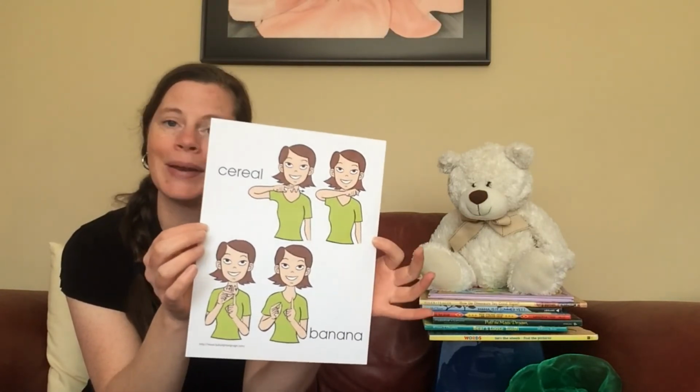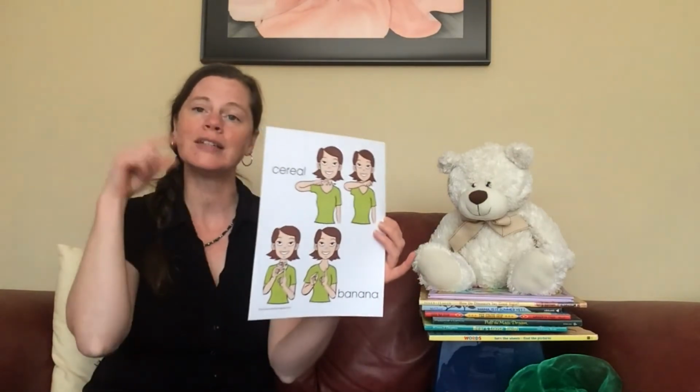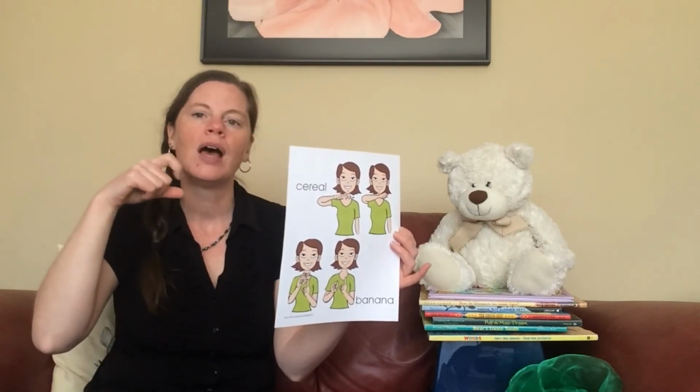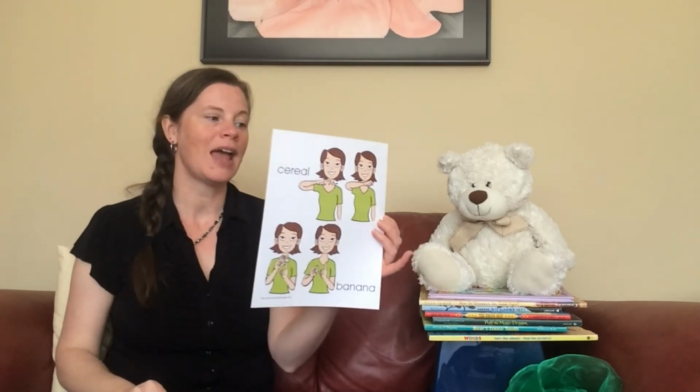cereal and banana. So cereal, you can see on the top picture here, you're going to take your finger, I think of it like a little inchworm, and you're basically going to do a little wiggle just under your chin, so just in front of your chin. So a little wiggle for cereal, kind of like a little inchworm's creeping across there. And banana. Banana is a fun one and pretty simple. If you think about it, this finger is my banana, and I'm just going to take that and peel like I'm peeling a banana. So you can have a cereal with bananas. Maybe you could even add some milk. You've got a delicious breakfast going there.